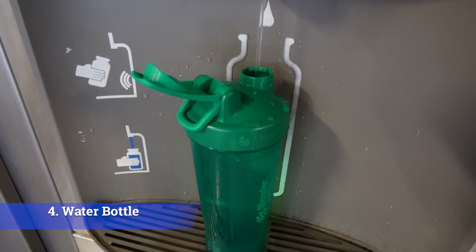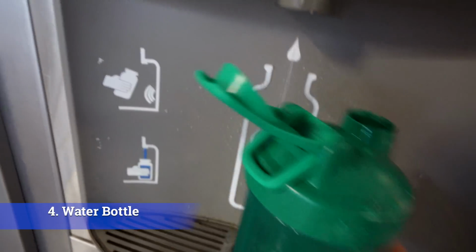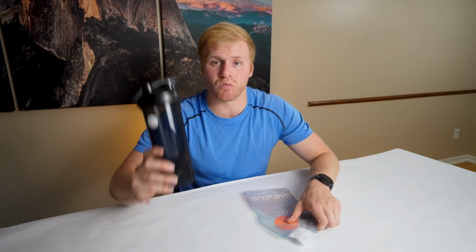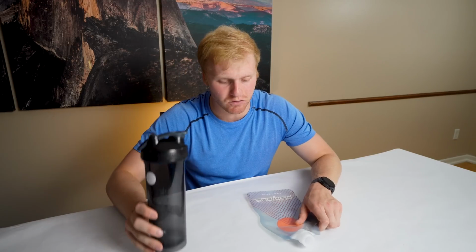Item number 4, and that is a water bottle. I feel like we all know why a water bottle is important when traveling, not only to keep you hydrated, but it can also save you a ton of money so you're not constantly buying bottles of water. We like to travel with 2 different kinds of water bottles, one being your more classic shaker bottle, as well as more of a plastic kind of collapsible water bottle. Both are great for different reasons.